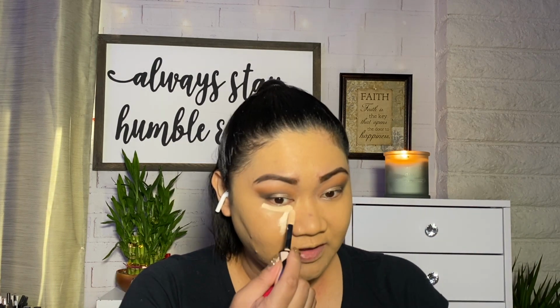And for the concealer that I've been loving for a very, very long time, it's the L'Oreal Infallible Full Wear Concealer, in the shade 340. I forgot to tell you guys my shade on the foundation: 475. This L'Oreal Infallible is a dupe for the Tarte Shape Tape, which I don't have. A lot of people here on YouTube said that's the dupe. I don't know, because I don't have the Tarte Shape Tape.